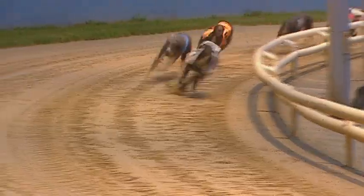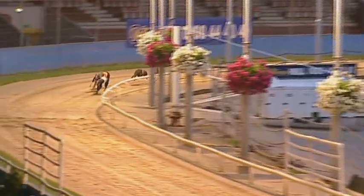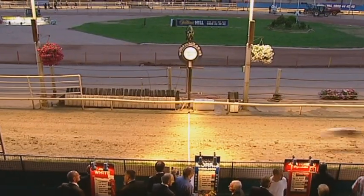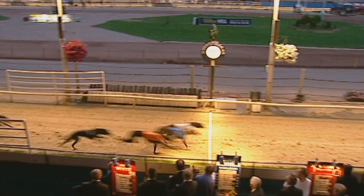Round the second last bend, it's Ningbo Jack chased all the time by Blue Majestic. Ningbo Jack then by a length from Blue Majestic and 5, Geldrock's Touch, as the line comes up. Ningbo Jack just from Blue Majestic, and back in third was Geldrock's Touch. So a fantastic finish to the first semi-final, Ningbo Jack holding Blue Majestic and Geldrock's Touch to win in 28.76.